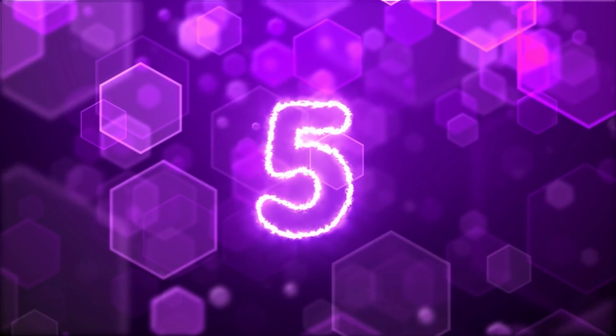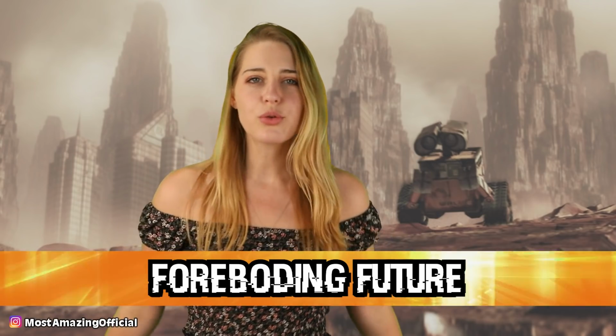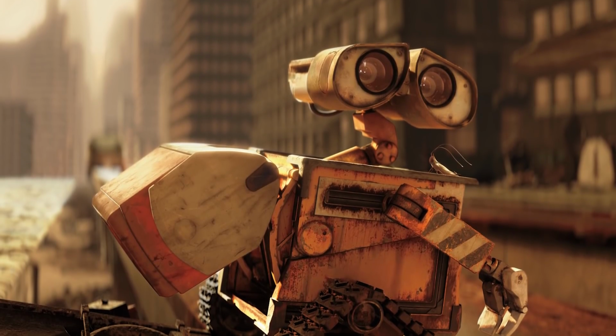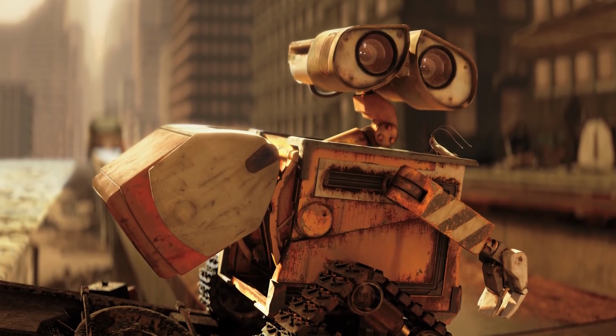Number 5, Foreboding Future. Another really popular film in the Pixar realm is WALL-E, about a robot left behind after we humans destroyed the world. It's also a really cute love story and it makes my heart go... Despite WALL-E being adorable, it also depicts a terrifying image of our future.